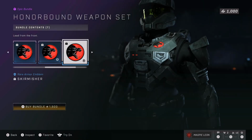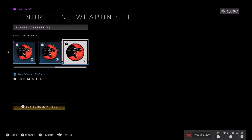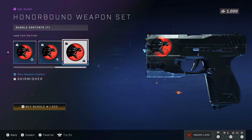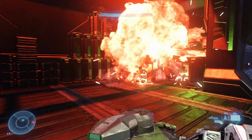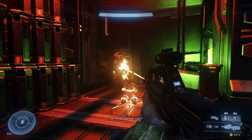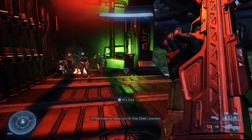And the Skirmisher emblems are fine, they look cool, however I don't think that's something I'd ever use if I had it. However, my issue with this bundle is in its price. As with most of the bundles, I think 1,500 is way too much. This bundle should cost 1,000.